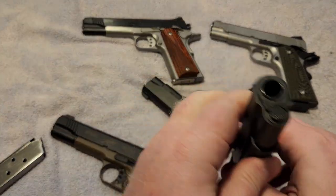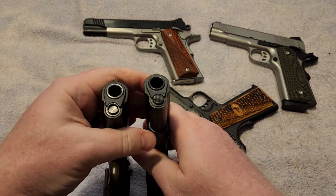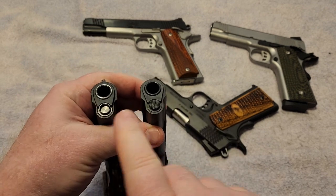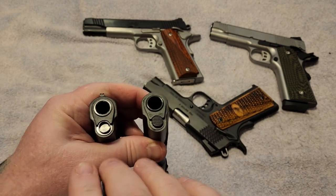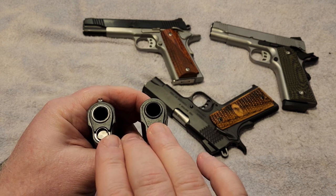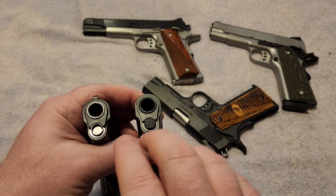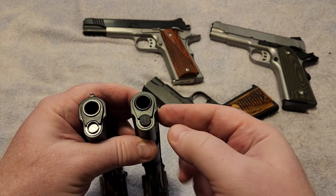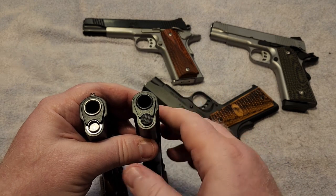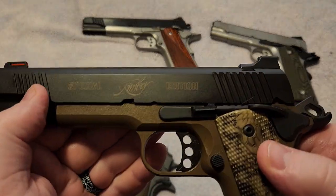One thing that I wanted to point out that is one of the differences between the Kimbers and the Tisas. Of course, not just the GI button, not just the full-length guide rod, but the barrel bushing. This is one of the differences that we're going to find between a lot of the models of the Tisas and the Kimbers. The Kimber barrel bushing is much tighter than what the Tisas barrel bushing is. Okay, the Tisas barrel bushing, I can remove this with no tools, just by my hands, with no problem whatsoever.